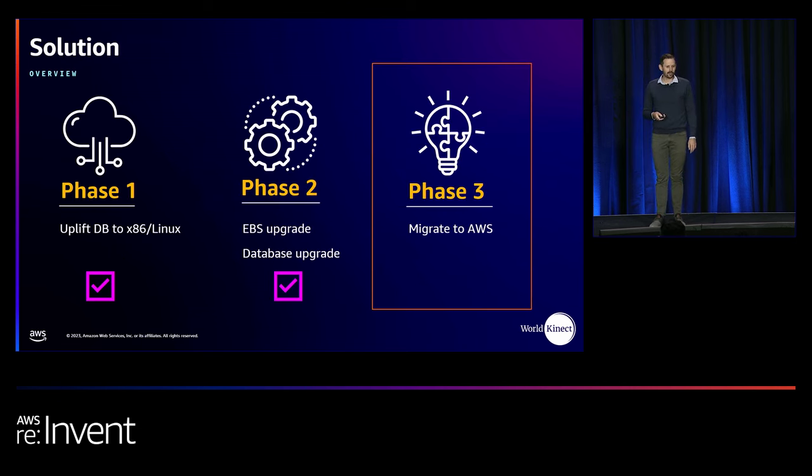So overall, we broke this into a three-phase initiative. Right at the start, it became very obvious to us we were not going to do this as a big bang. So there were two initial phases that we worked on. Phase one, which I'm going to make sound very easy, was an uplift of the database onto x86 and Linux hardware. So get rid of the Solaris, get rid of the SPARC equipment, and move on to something a bit more modern. Phase two then did a lot of the upgrade activities.